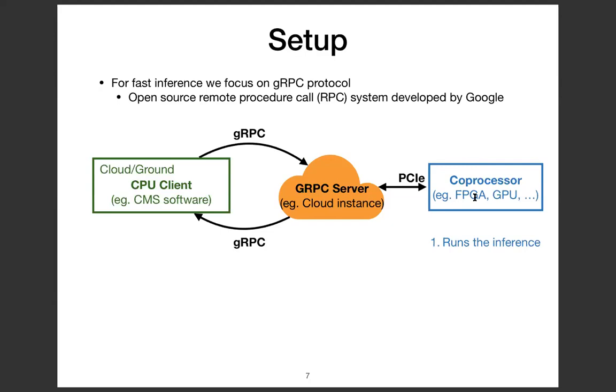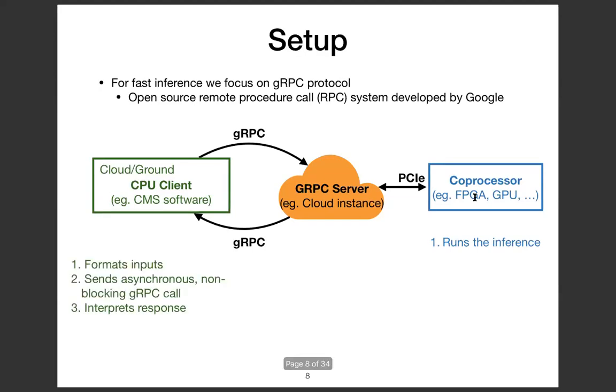And to do this fast inference, we focus on the gRPC protocol. So gRPC is a remote procedure call framework that was designed by Google. It basically allows you to write message protocols, message formats, and pass them. And there's relatively little overhead, so it's nice and fast. And the way we set this up is that the client is in charge of three things. It's responsible for formatting the inputs. It's responsible for sending the gRPC call to the server.